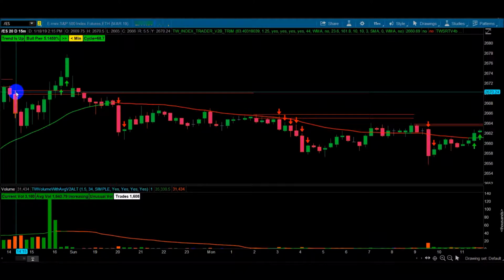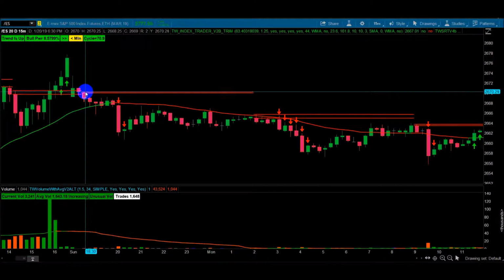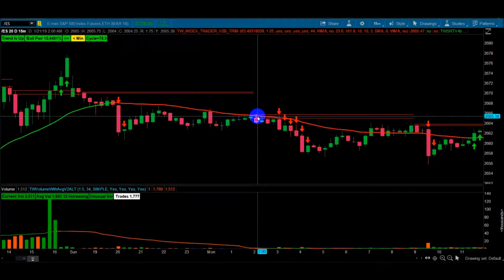Another one was formed off of this candle and extended to the right until a new one was formed here. Every time a new zone is formed, it drops the old one. However, that does not mean that the old one is no longer influential. It is. Even if you go way down the charts, you can always look back and say, oh yeah, that's an important price point. If I didn't have them being replaced, we'd have nothing but lines on the chart.